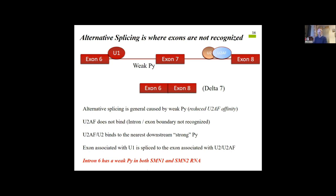So what happens in this instance is U1 would bind to exon 6. U1 is defining the start of the intron at the top diagram on the left-hand side. Before exon 7, you have a really weak polypyrimidine tract, which means U2AF cannot bind to it. That means the splicing machinery has not recognized that that is the start of an exon. What happens instead is U2AF will bind to the downstream polypyrimidine tract associated with the next exon, which is a strong polypyrimidine tract. So in this instance, U1 binds and recognizes exon 6. U2 and U2AF do not bind to exon 7, they bind to exon 8.